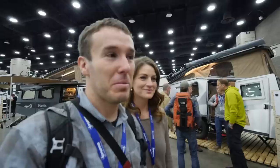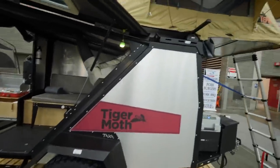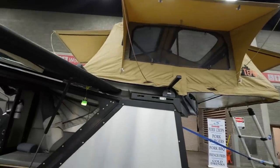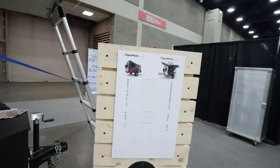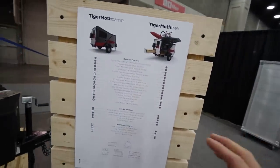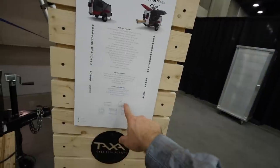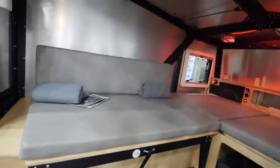Taxa Outdoors make pretty cool stuff. They've got the Cricket, I think was one of the earlier ones I saw that's been out a little while. This is the Tiger Moth. Kind of their signature is that you can put a roof tent on all of these. They've got crazy flexible features. Like, I don't know if I've seen any other RV here that doubles into so many different things at once. And they're super light. So just enough to get out of the weather if you need to.